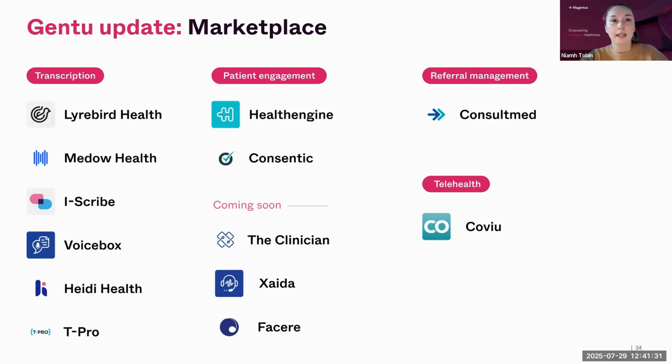These tools can manage incoming calls to your practice, and they can respond to general inquiries, such as where is the parking. But they can also respond to and address a patient appointment inquiry. So if a patient needs to cancel or move their appointment to another day, or wants to book an appointment, these new AI call assistants can actually make those appointments within Gentu. We're really excited to see how these tools are going to assist practices and reduce some of the burden of admin tasks coming in via the phones.